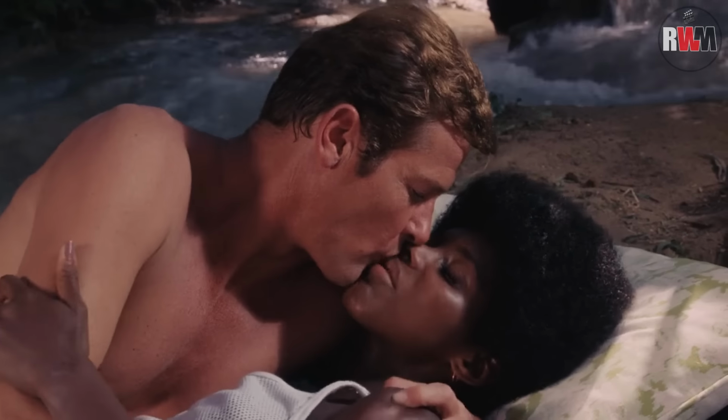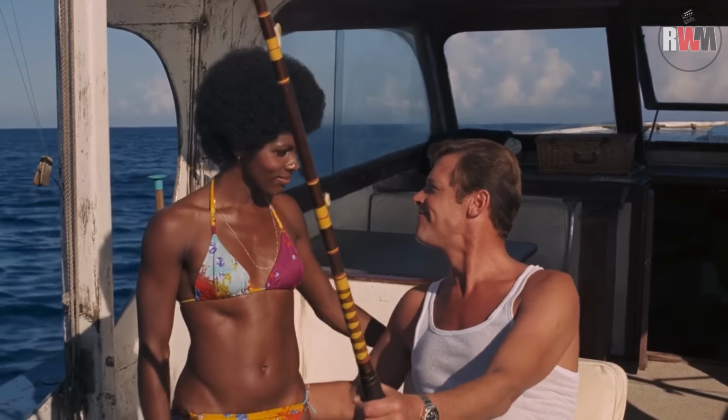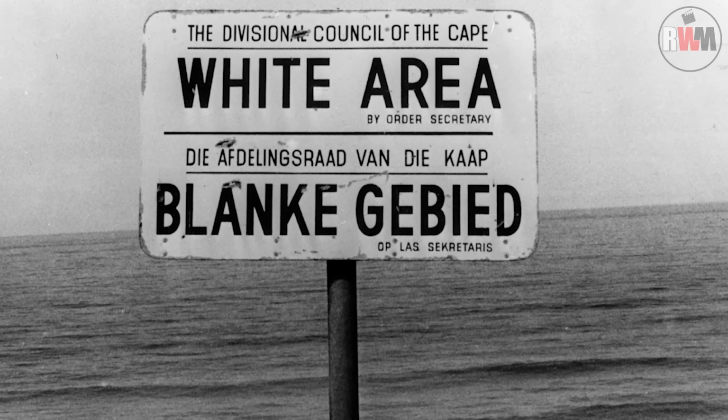This groundbreaking move was a bold step forward in terms of representation, but also carried significant financial risk due to the social and cultural climate at the time. The film's progressive stance was notably censored in South Africa, where all of Hendry's love scenes were removed to comply with apartheid laws.